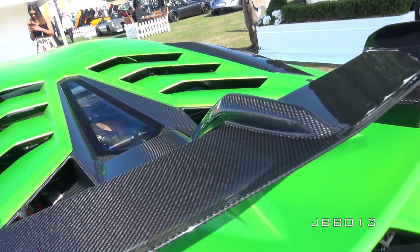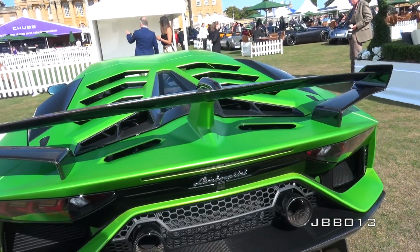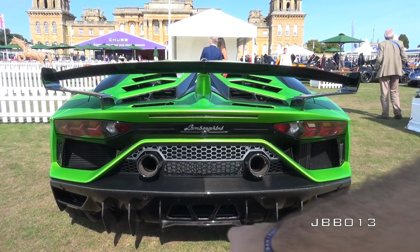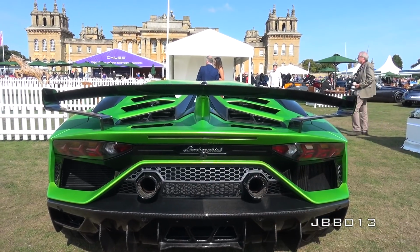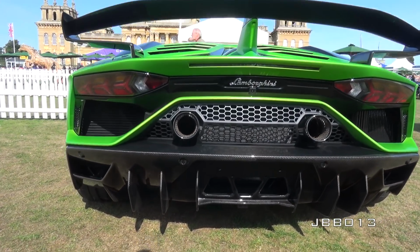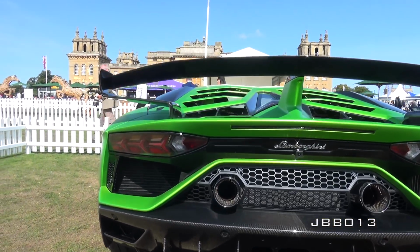So yeah, moving from the ALA, you can actually see that the rear has completely been redesigned. The exhausts are now moved from the bottom there, which is where the SV had them, to dual exit exhaust in the middle of the car, similar to the Performante. You got a more aggressive rear diffuser, and obviously you can't ignore the wing.